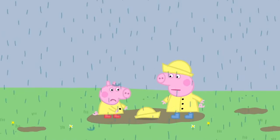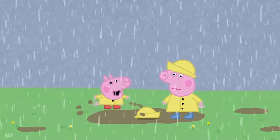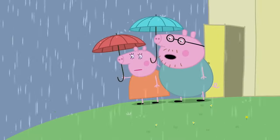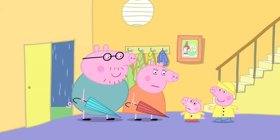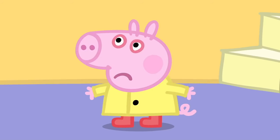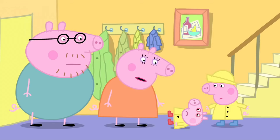Yuck! George does not want to wear his rain hat. Peppa! George! Come inside! The rain's too heavy to play in now. Oh, George, where's your hat? Achoo! George has caught a cold. Achoo! Oh, poor little George.